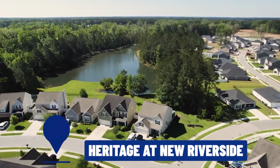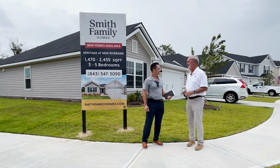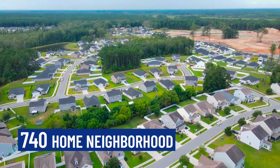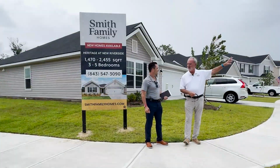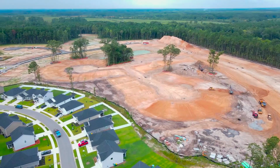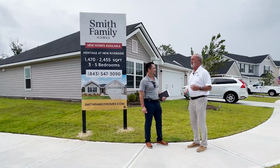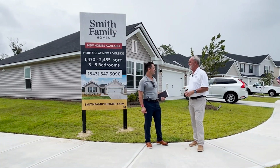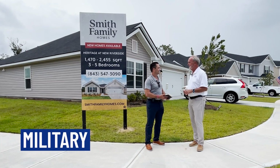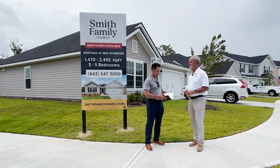Bluffton, South Carolina. We get to brag that we're one of the preeminent neighborhoods in Bluffton. We're going to be a 740 home neighborhood. Oh, wow. We're on our last phases, phase 8 and phase 9. Currently building phase 7. This neighborhood feeds one of the best school systems in Bluffton. It's a very balanced community. We've got some retired folks, mature families, young professionals, and a lot of military, fire, and first responders here as well. So it's a great little neighborhood like that.